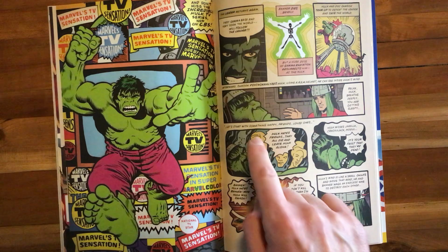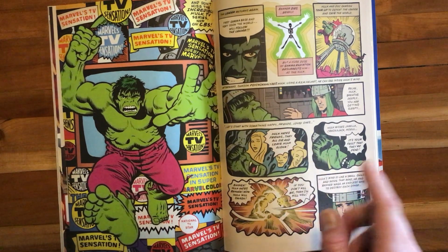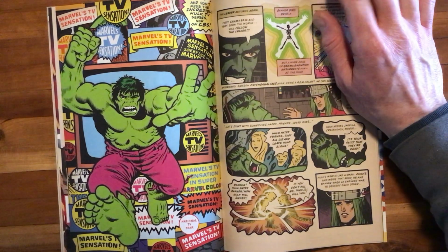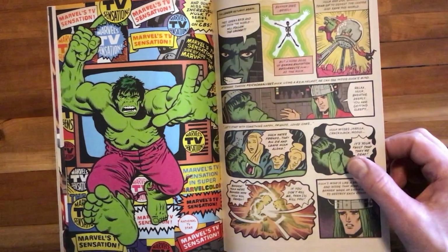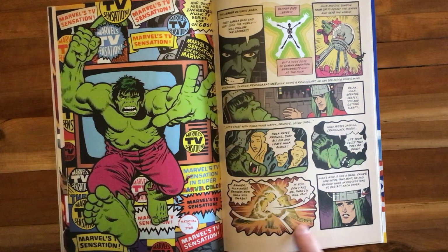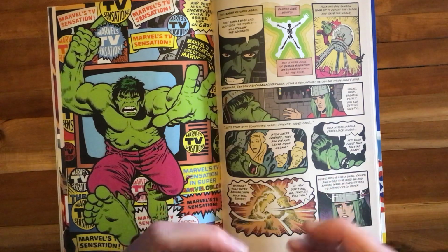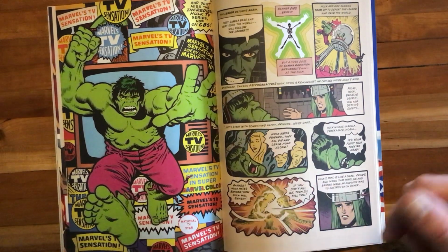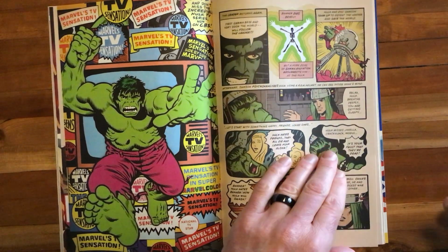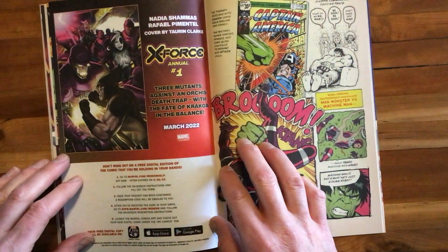So we have Jarella and some other people that Hulk has met and lost in his life. And here we have the internal. This panel greatly depicts the internal struggle between the Hulk and Bruce Banner, the duality of that being. And that'll be explored even more in the next volume, Madness.